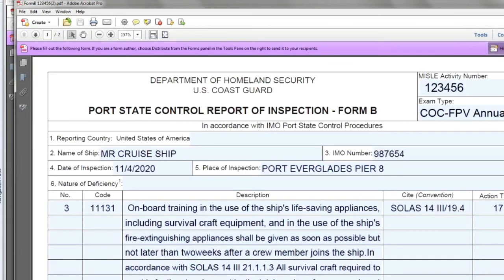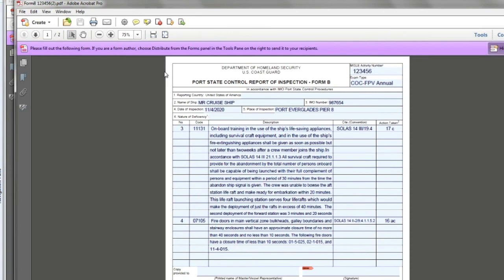Also note that it auto ranks all of the deficiencies by severity. So 30s are going to be number 1, 17s are going to be below that, and so on and so forth. So you don't have to worry about doing it. It automatically takes care of it for you.